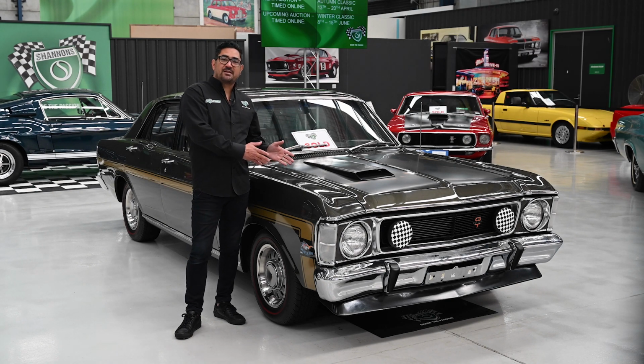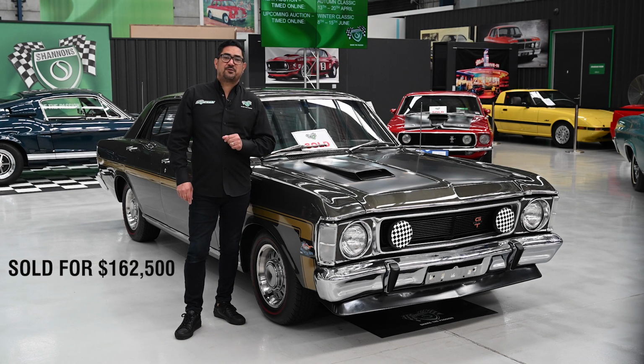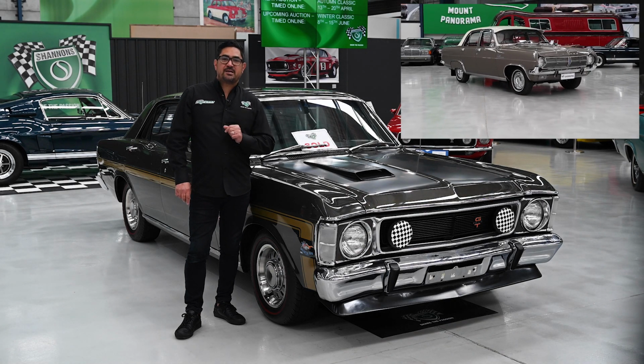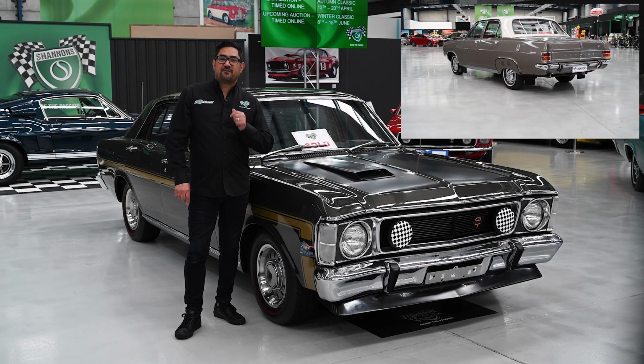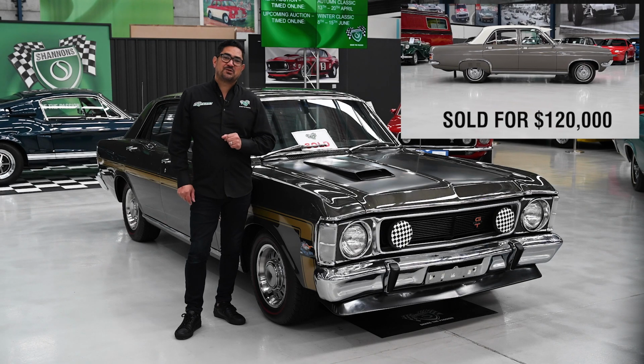And the gorgeous 1970 Ford XW GT sedan finishing in a lovely Reef Green was good buying at $162,500. While the biggest surprise came from the rare and immaculate Holden HD X2 Premier with great interest early on in the piece. It delivered 56 bids and sold for an auction record of $120,000.